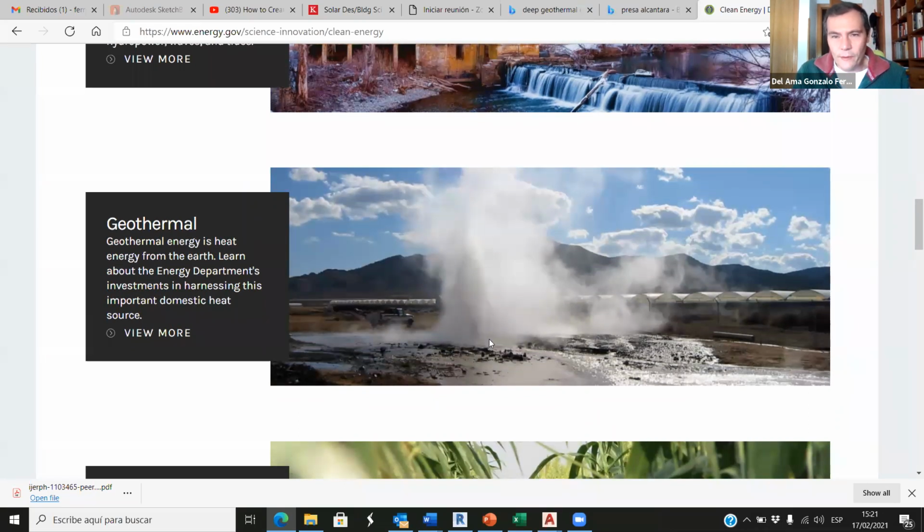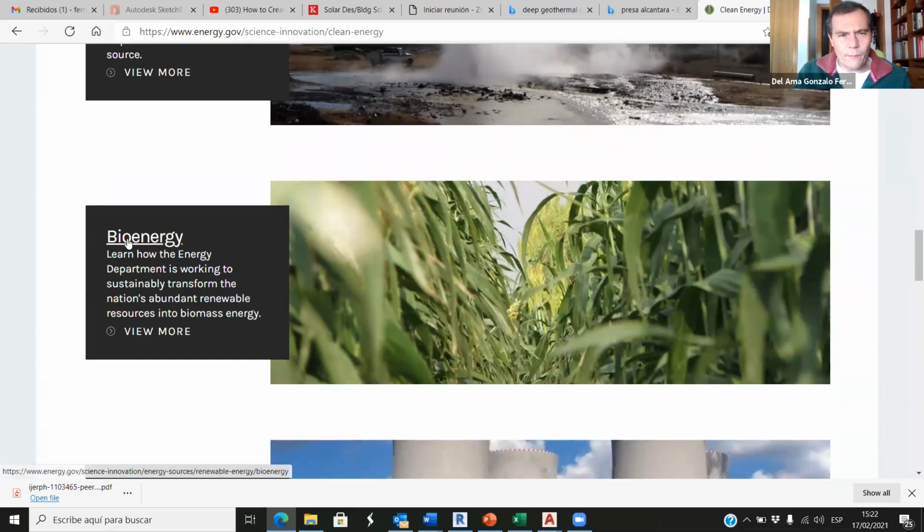But we need to understand where this kind of geothermal energy is shallow enough to invest money on, because if it's too deep, it doesn't make any sense to do this. We have bioenergy. We have biofuel. So we can burn plants to generate energy, either electricity or whatever. So we have these biofuels. So this is clean.